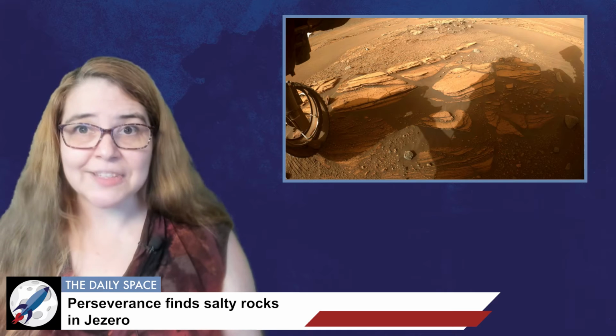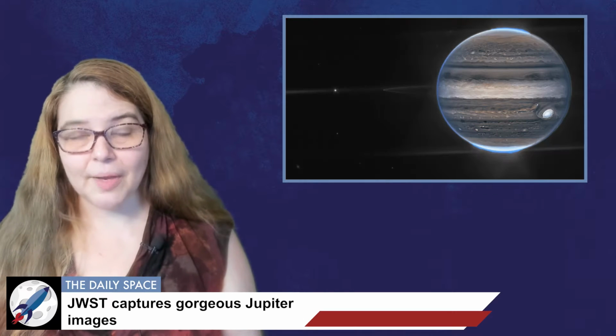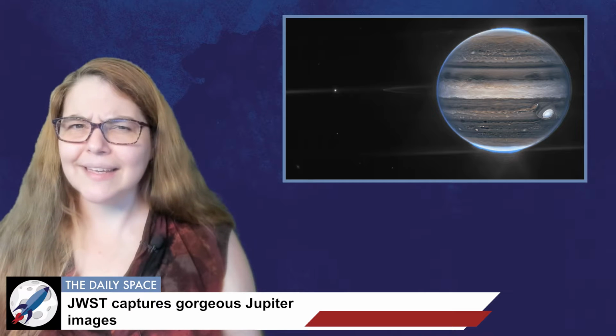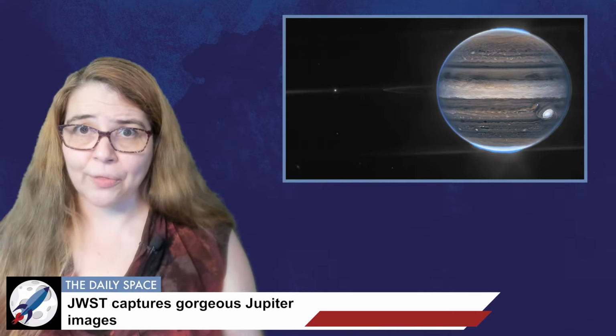Perseverance rover's instruments did a mighty job getting us science. But we hope to one day do better using labs here on Earth. NASA is currently developing mission plans to bring some of Percy's samples back to Earth as part of the Mars Sample Return mission. While Percy explored Mars, JWST looked at things a little and a lot farther away.